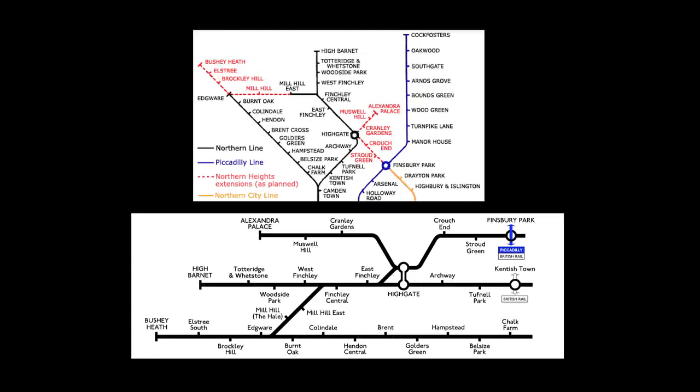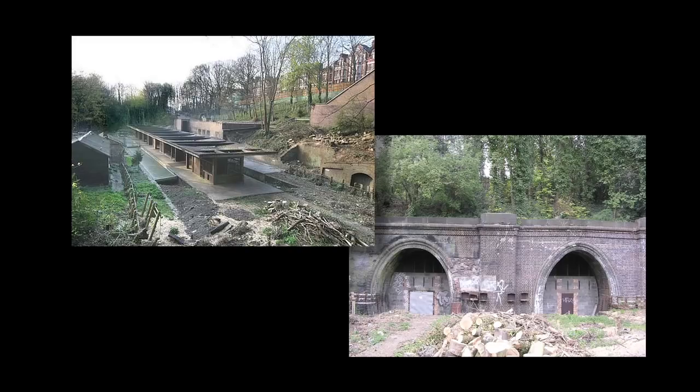In the late 1930s, it was planned to connect the line to Highgate and the Alexandra Palace branch, a scheme known as the Northern Heights Extension. However, World War II intervened and the plan was stillborn. The Alexandra Palace branch itself closed to passenger traffic in 1954, and Highgate surface station remains unused to this day.